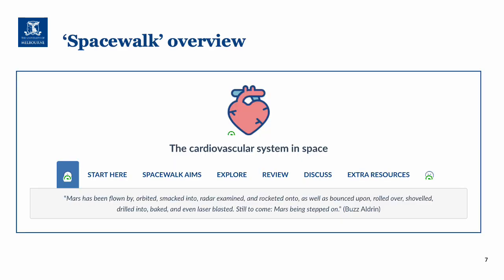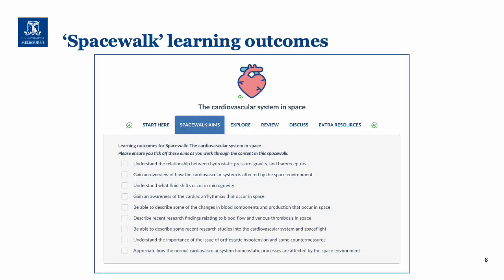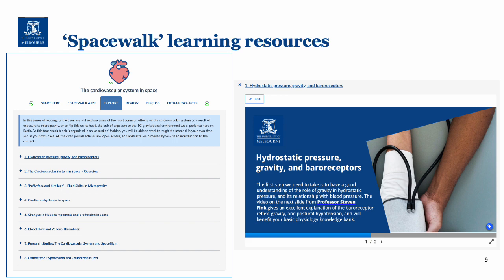In terms of the spacewalk, the layout is standard, and it includes an introduction, the spacewalk aims or learning objectives, explore, which is the learning resources, review, discuss, and extra resources. The learning outcomes for the block are listed there, so it's a good idea just to have a look at those before you start on the learning resources, just so you can keep them in mind as you work through things and make sure that you can tick them off. There are 8 topics to work through for this block, and some really interesting physiology going on there, so I hope that you will enjoy exploring those.